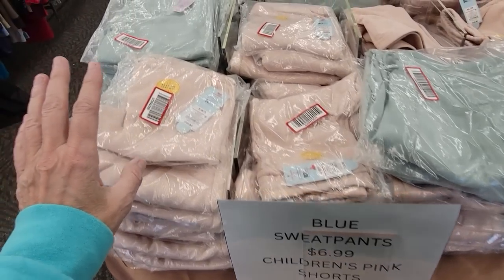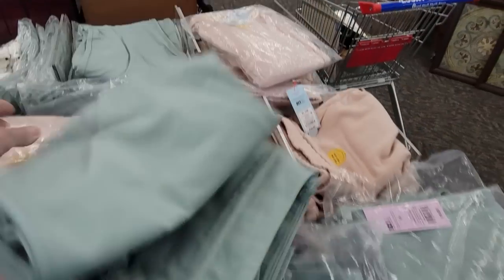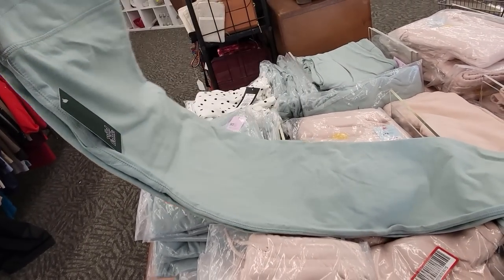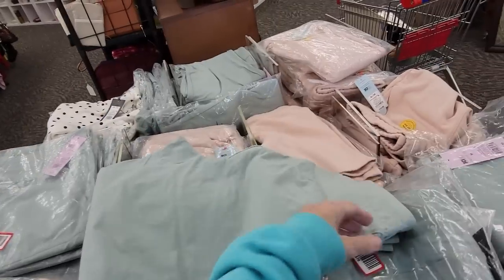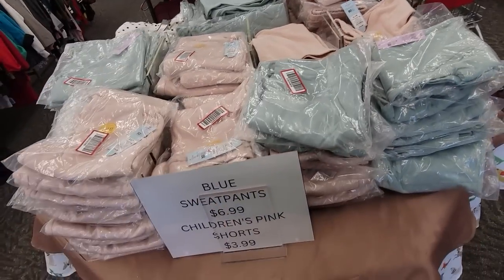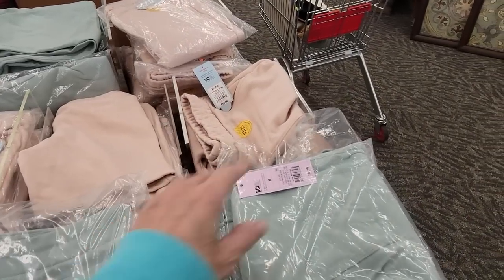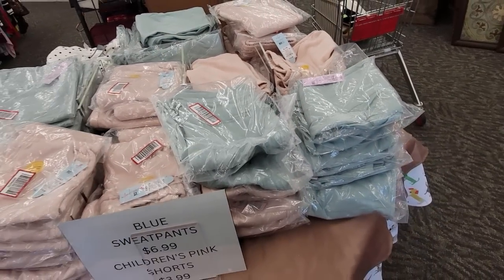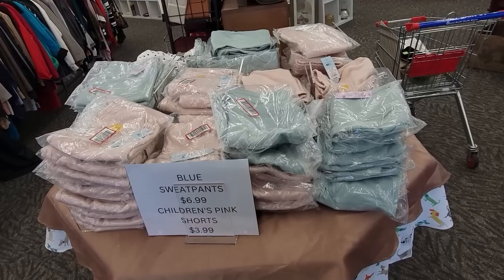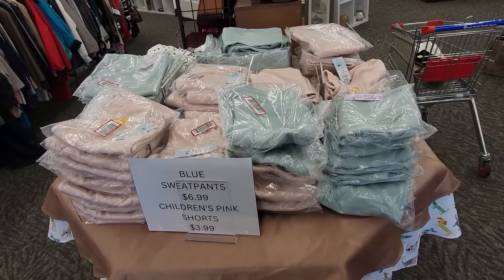And then on the sweatpants, these, brand new with tags, they're Wild Fable. Again, these were like a Target overstock that got donated to us. We have $6.99, and those originally were $16. So again, we're less than half price, and in 30 days that'll go down 30%, and in 60 days that'll go down 60%. So bada bing, bada boom.